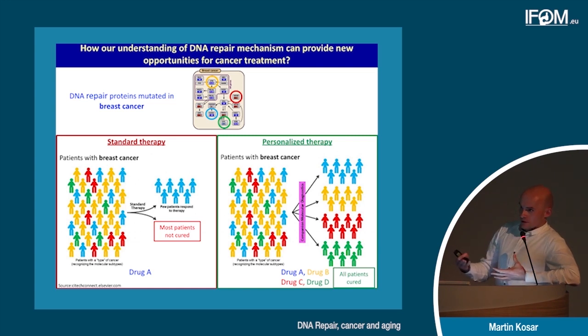So if we are doing diagnosis, we see that they have breast cancer. But what we need to do is to find out which protein is not working. So let's say all those people have 20 different proteins which are supposed to repair DNA. And all of them have breast cancer.